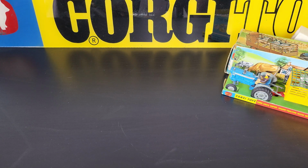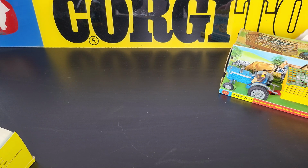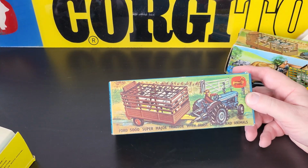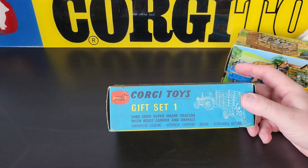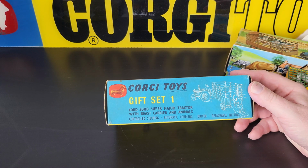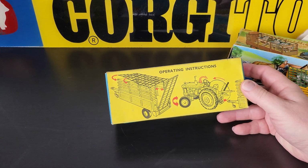We now have the same set, but the correct box, shall we say. You'll notice the difference in the illustrations. Proper gift set 1. So there we are. That's what it should have been. I even have the illustration on the back.